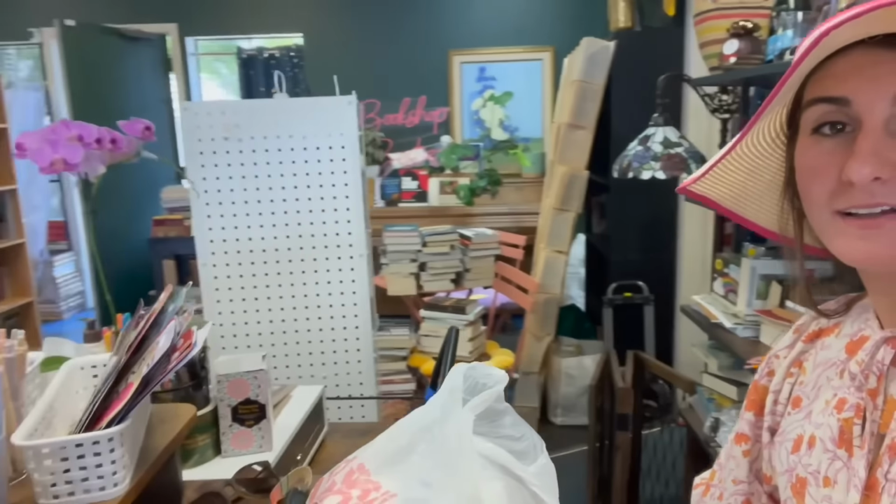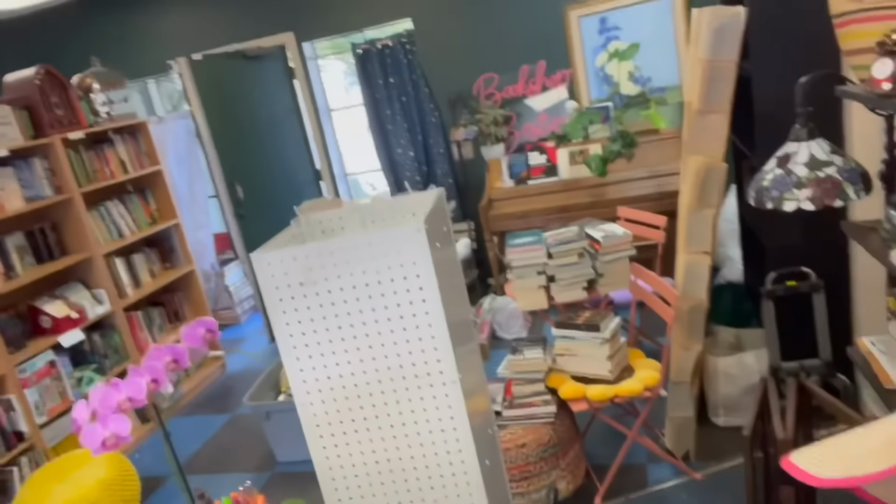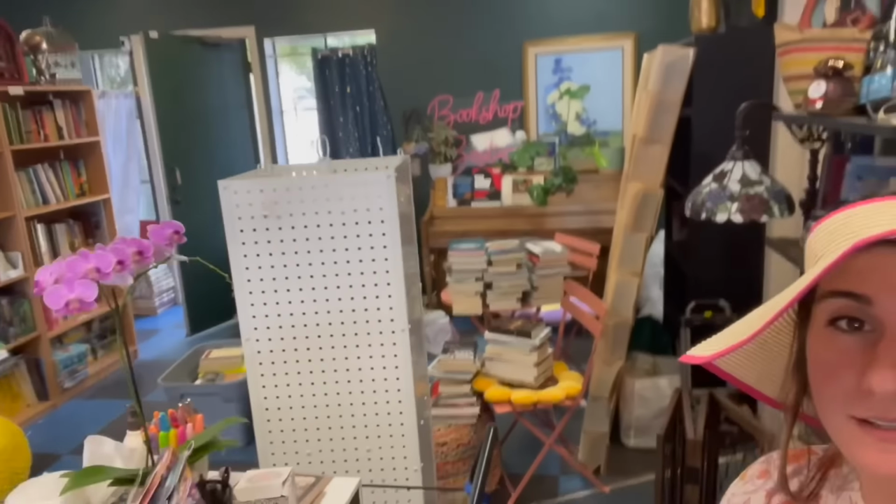Hey everybody, we're here at the bookshop today and we are going to be packing for the Ren Faire and getting a lot done just to kind of get the bookshop ready for leaving it. Although it's just for a weekend. As you can tell, we have a lot of books back there that need to be dealt with. But for now, we're going to eat lunch and then get to the rest of it.